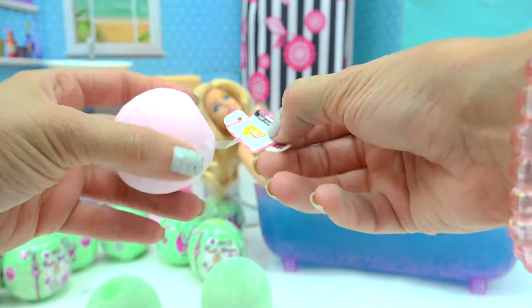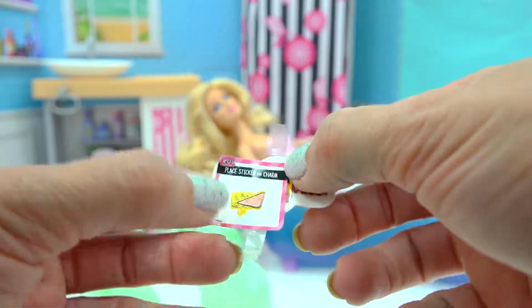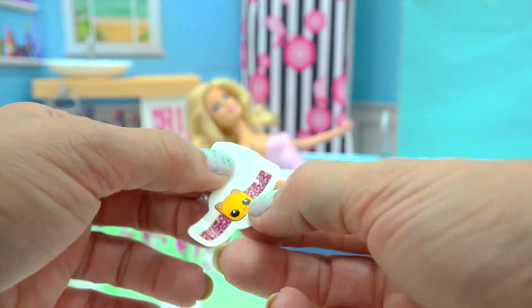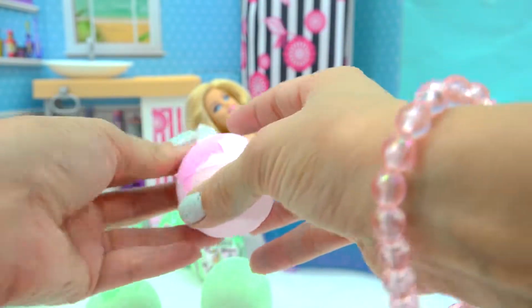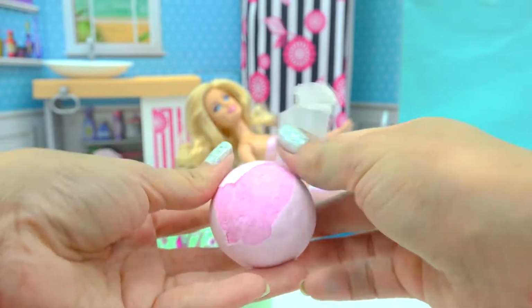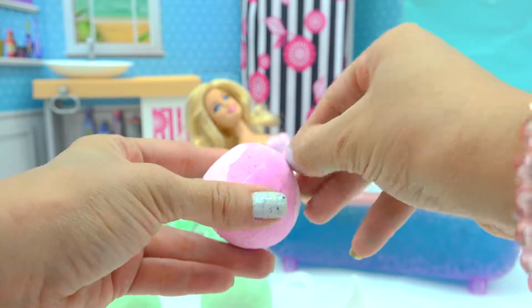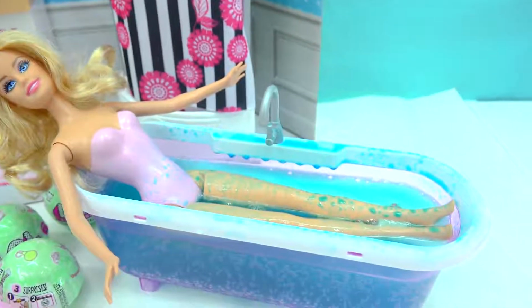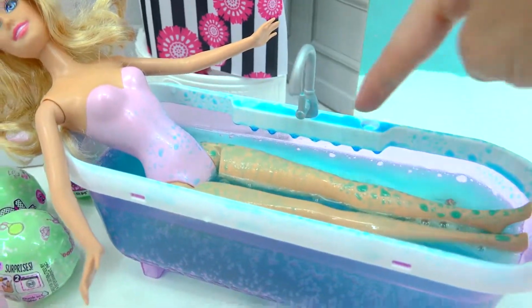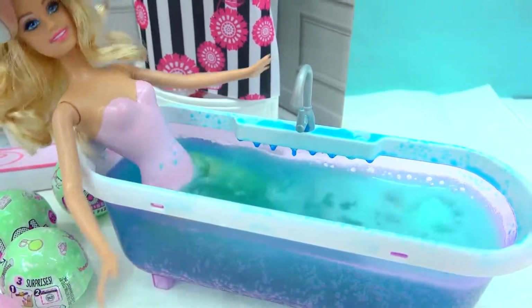Here we have the sticker. That looks like a piece of bread and some very melted cheese, or like maybe ham and cheese. And we have a little kitty cat ring. Ooh, this looks like a cherry bath bomb. Open this one up. Smells so good. I can't believe how delicious these smell. Barbie's gonna smell amazing after her relaxing bath. Look at how drippy it is in there. Whoa, it's like dripping off of the side of the tub. Wow, Barbie. But it looks really relaxing.